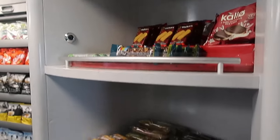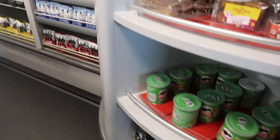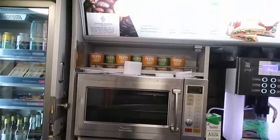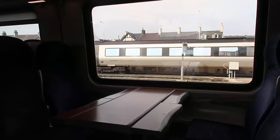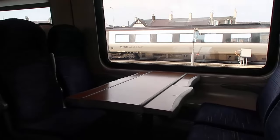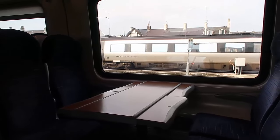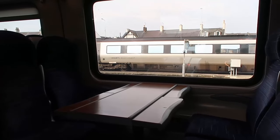There's a well-stocked kiosk on board with all kinds of snacks, sweet treats, some crisps and all kinds of hot drinks, cool drinks, and even a little bit of champagne if that's what you're after for your train journey. The carriage was completely empty. We were the only ones in there initially, and then a few people joined at Holyhead, and then the train filled as we made our journey through Wales and then onwards.